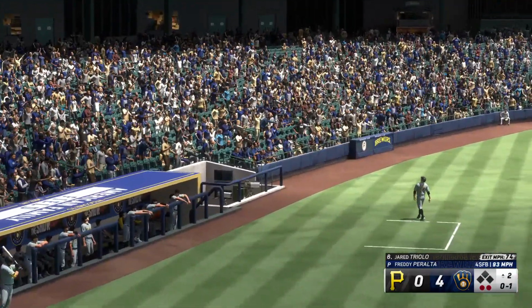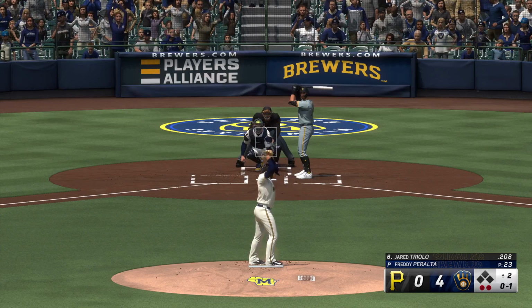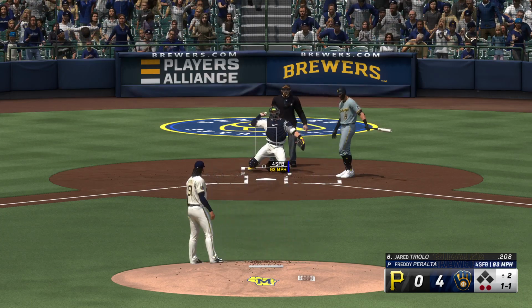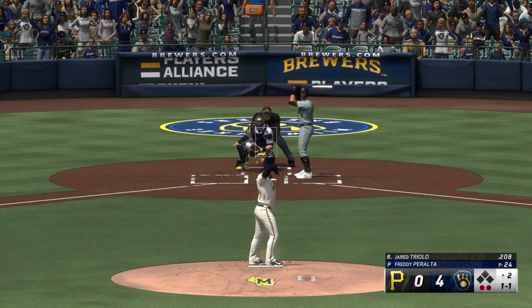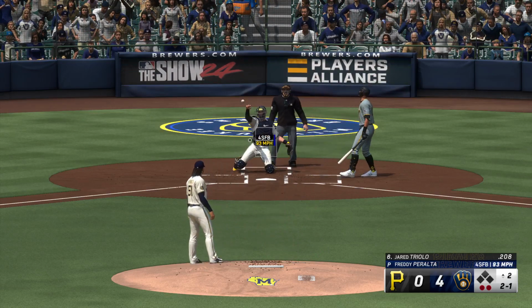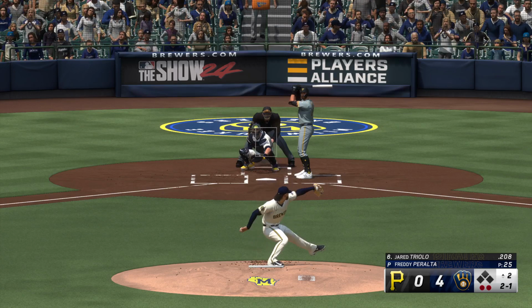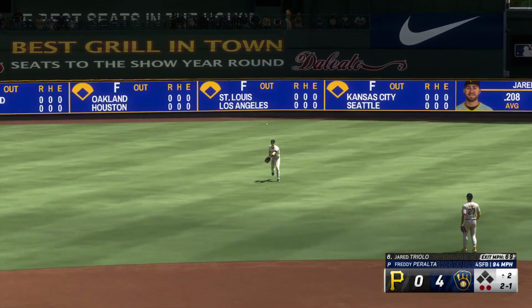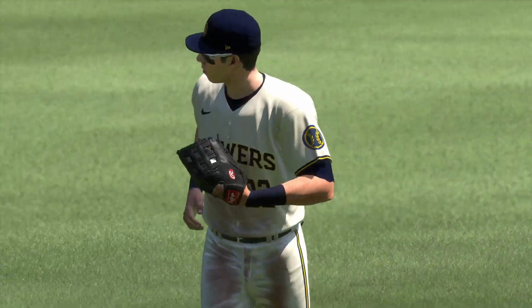Fought off foul. The Brewers leading by four here at the top of the second. Next offering is down low. Wouldn't chase that time. Swing and a ball lifted in the air, shallow left field. No trouble here. Puts it away for the out. And that'll do it.